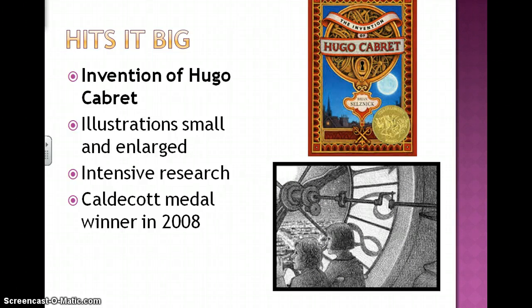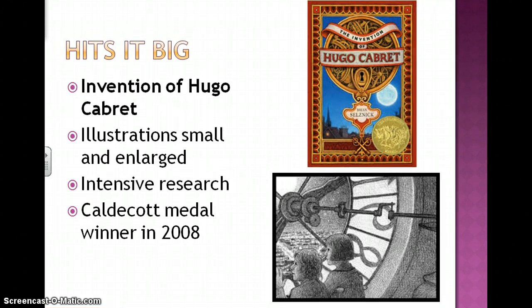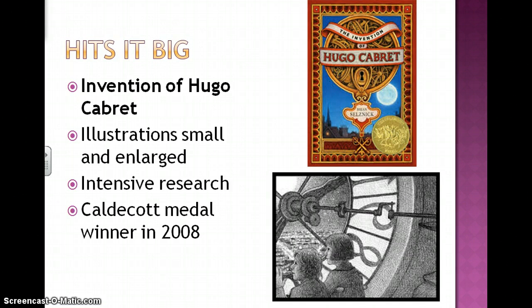He hits it big finally on his own with a book he wrote and illustrated called The Invention of Hugo Cabret. And these illustrations are actually really small when you see them in real life. I would say they're probably 6 inches wide by about 4 inches tall. They look the size of a photograph, really. He had drawn them all in graphite, or what you and I would call pencil, and then they're enlarged to go into the book.